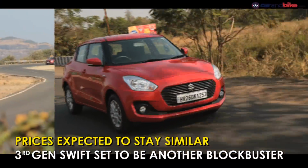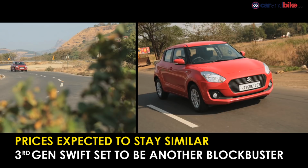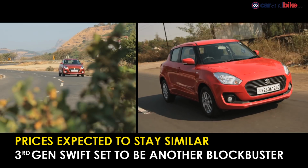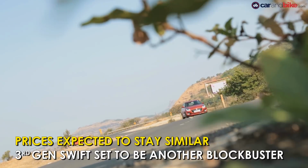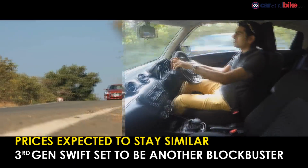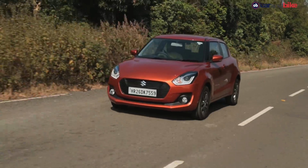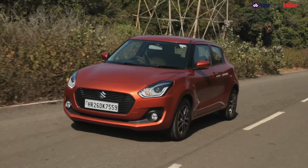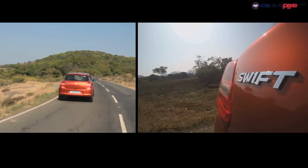Prices are the only other unknown, and we'll get to know that when the car launches at the Auto Expo. Deliveries will also begin only then, though bookings are already open. I expect Maruti to keep prices close to that of the outgoing model, so brace yourselves for yet another massive Maruti blockbuster. And yes, if you want one, get in line quickly enough, as it will mean a long waiting period too, for sure.